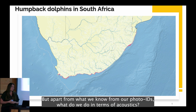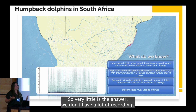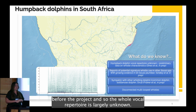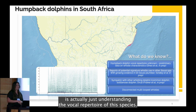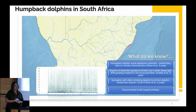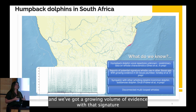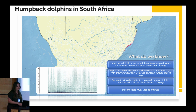But apart from what we know from our photo IDs, what do we know in terms of acoustics? So very little is the answer. We don't have a lot of recordings before the project, and so the whole vocal repertoire is largely unknown, and a large proportion of my PhD is actually just understanding the vocal repertoire of this species. There has been some signature whistle reports and evidence for it in other Sousa species around the world, and we've got a growing body of evidence that signature whistles are produced by humpback dolphins here in South Africa.